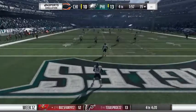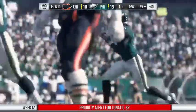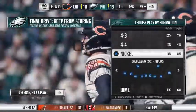But, Charles, there is still time left for a final drive. Brandon, you know they would have liked to take the clock down just a little bit further, at least under a minute or so, but this was not over yet, especially since they just need a field goal.